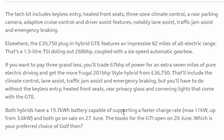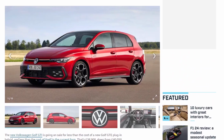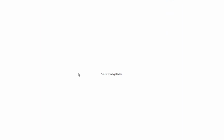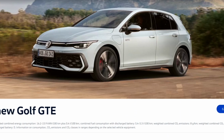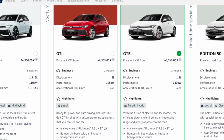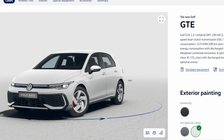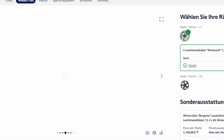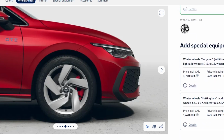Yeah, it's very interesting. And it says the book's ordering for the GTI opens from the 20th of June. And you've obviously got a few Golfs to choose from, including the GTI and the GTE. They're all there. I can't yet configure the Club Sport. That's not available. Yeah, interesting. Very similar. I mean, you can spec them. Doesn't really seem like there's anything different that you can't spec on these cars.